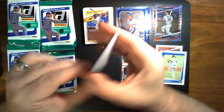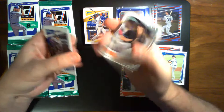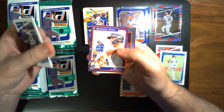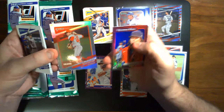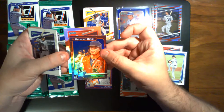Arenado for Colorado, Aaron Nola for Philly, Randy Johnson retro, Diamondbacks, Kenta Maeda, Minnesota, Francisco Lindor for Cleveland, Kyle Lewis, Diamond Kings, and we've got David Fletcher. This is one of those career stat lines, 186 of 420. That's for the Angels. And then we've got a foil version of the Diamond Kings, Ronald Acuna Jr. I guess that's the hollow blue.